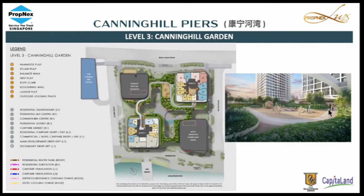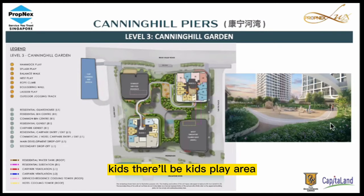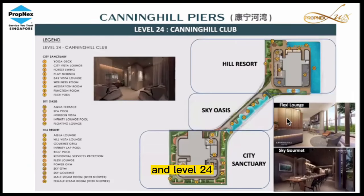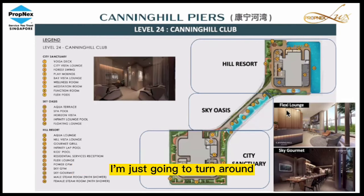At level 3, you're going to have an outdoor jogging track, a kids' play area, and bouldering walls. And level 24 is the exciting sky bridge that you see. Okay, I'm just going to turn around. Is this the exciting sky bridge here?